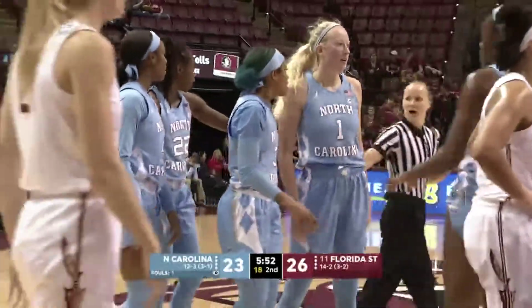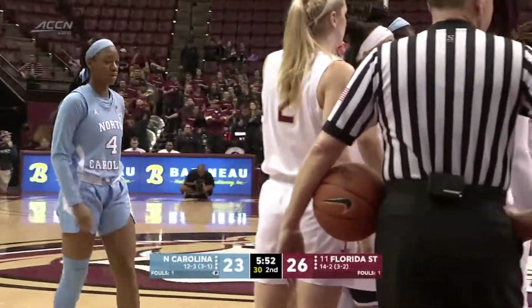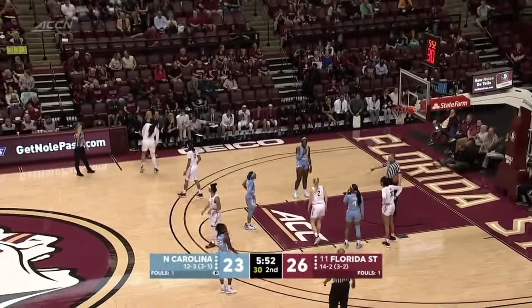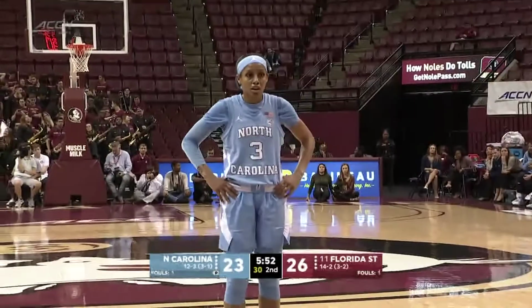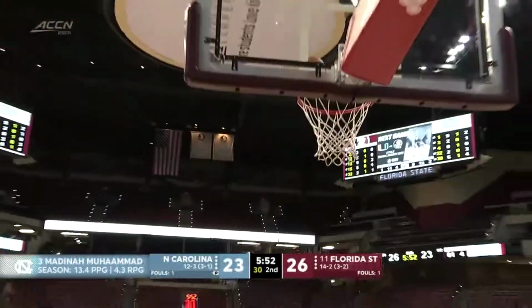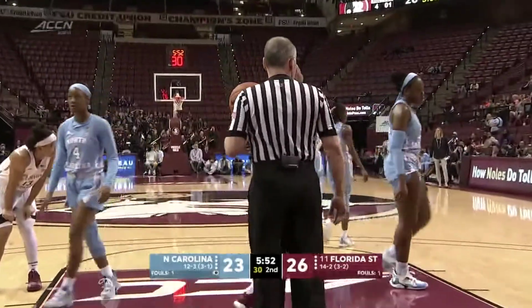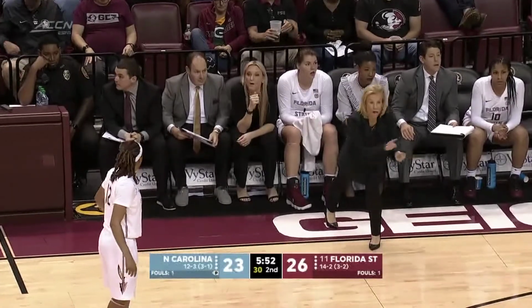This will be a foul on Florida State. Shot does not drop. See Kamu with the foul on Medina Muhammad. Haven't had a chance to talk a whole lot about her. She's a transfer from Ole Miss. Averaged 16 points a game, made 67 threes there in her last season. She's also the MVP of the Cancun Challenge earlier this year for the Tar Heels. Averaged 22 points to pick up those MVP honors that tourney.